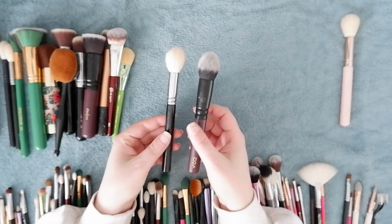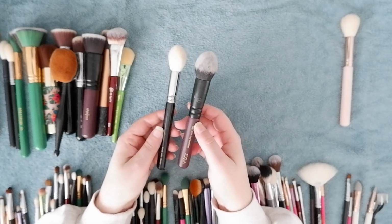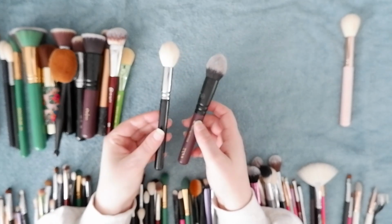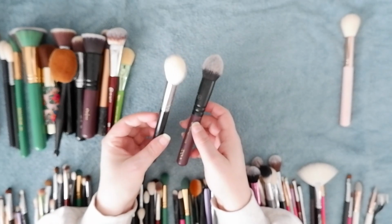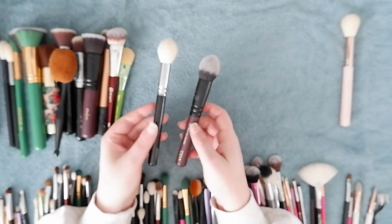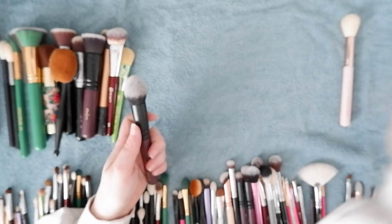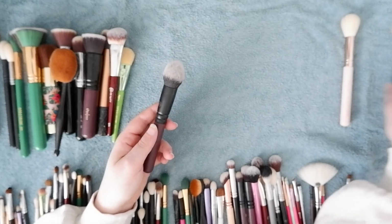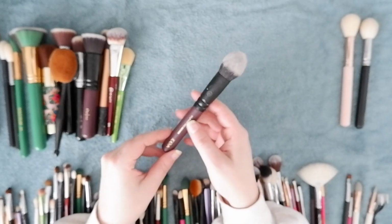And then these ones are both by Zoeva. This is the Petite Face Definer and the Looks Highlight. This used to be my highlight brush of choice, but it's just a bit too fluffy, and it doesn't pick up a lot of product. So this one can by now go. I'm getting rid of a Zoeva brush. Do I really want to do that? That's a maybe. That feels scary.